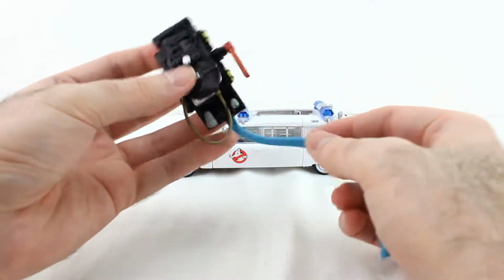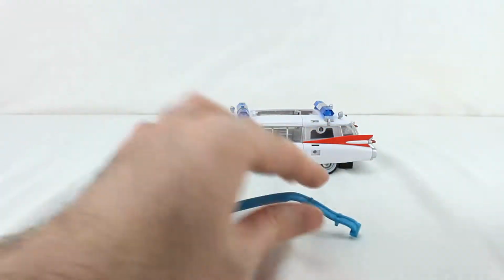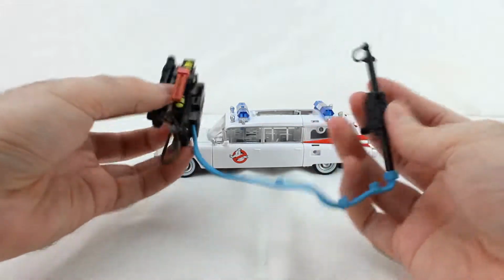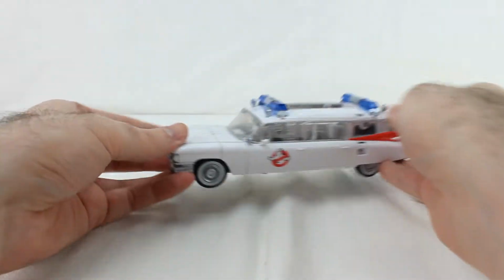And there's your proton pack. You can take the gun here and in the back of the gun, you peg that in. We'll get back to that when we get to robot mode. But yeah, that's the proton pack.